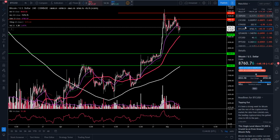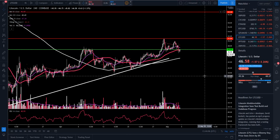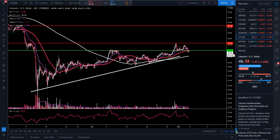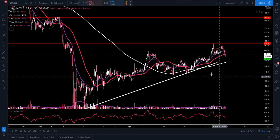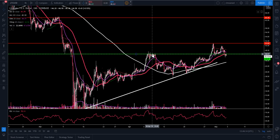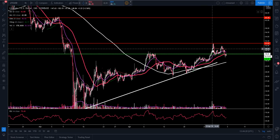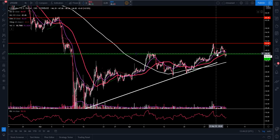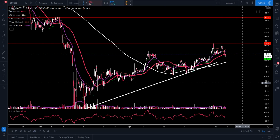So next, we're going to move into Litecoin. Litecoin's at $46.58 right now, and it's actually losing a key support that we wanted to hold. And remember, this is on the 4-hour time frame. So this area here at about 46.50 that we broke up through, right to here when we got to $51, was extremely important. We backtested, we held it as support, we tried again, we failed, we came back, and now we have not been able to hold it as support.